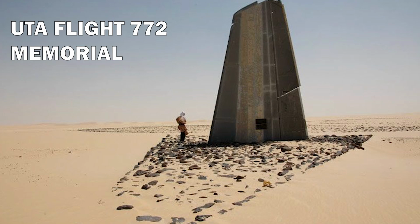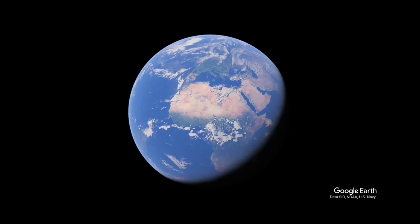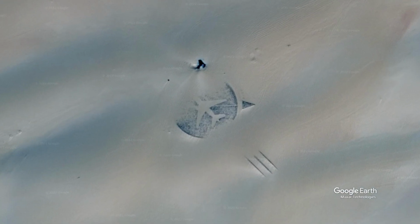All right, so up next is the UTA Flight 772 Memorial. UTA Flight 772 was a scheduled international passenger flight of the French airline Union des Transports Aériens, operating from Brazzaville in the People's Republic of the Congo. 46 minutes after takeoff, at its cruising altitude of 35,100 feet or 10,700 meters, a suitcase bomb exploded in the cargo hold, causing the flight to break up over the Sahara Desert, about 450 kilometers east of Agadez, in northern Niger. The explosion scattered debris over hundreds of square miles of desert. All 156 passengers and 14 crew members died.